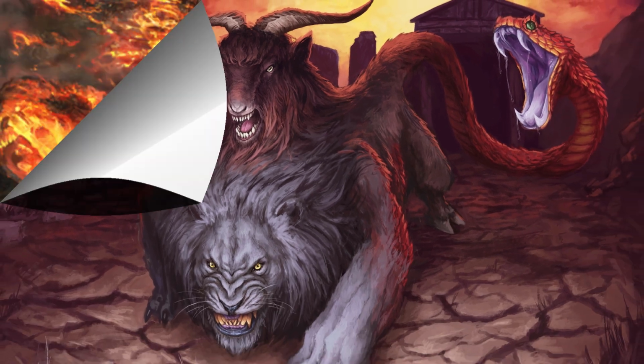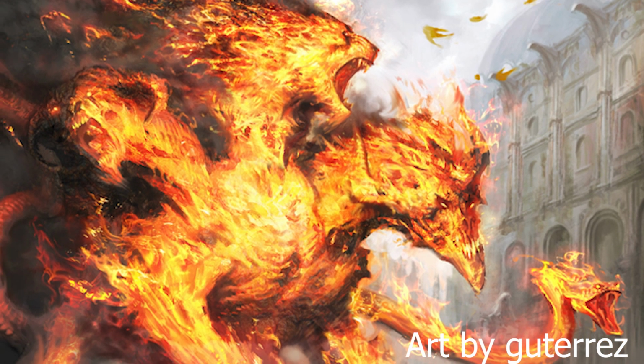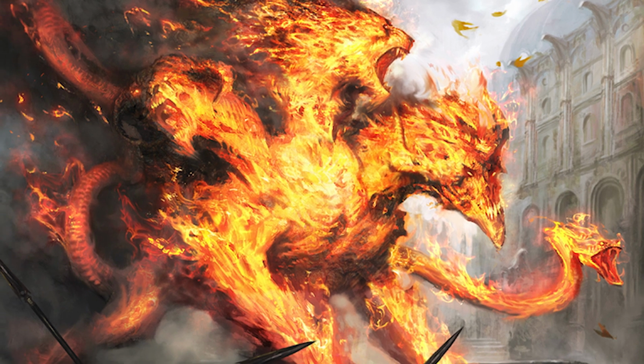The desperate townsfolk turn to a group of intrepid adventurers, beseeching them to free their land from the creature's dark grip. Can they find the means to vanquish this monstrous foe and restore peace to the once serene realm?